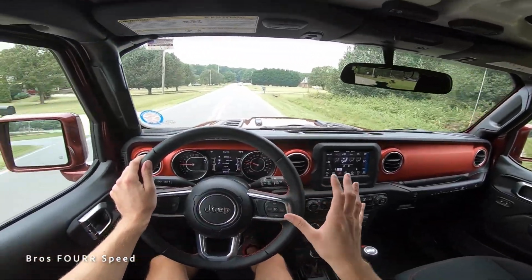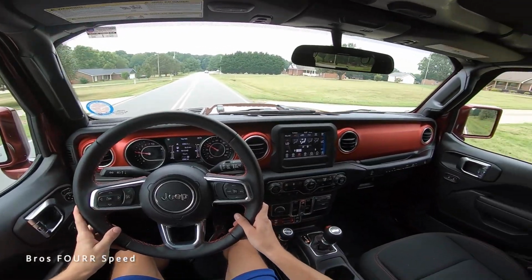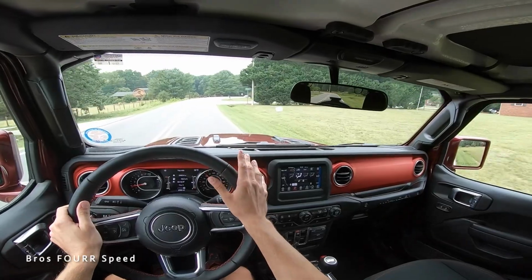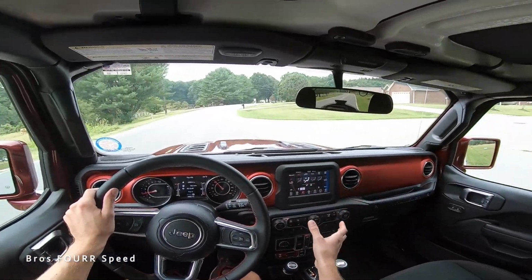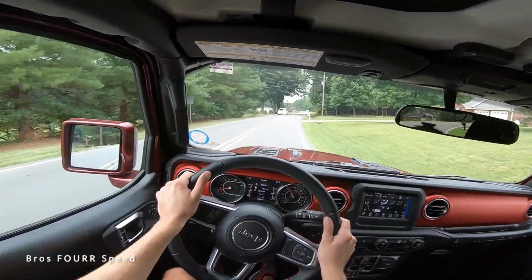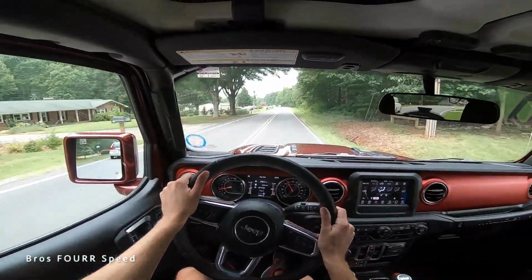A POV full review of the 2021 Jeep Wrangler Rubicon. I love the exterior color. Not sure if it really matches too well with the red on the inside. It's a much different shade of red, but I like even the body color, door handles, and mirror caps. That's just a nice touch to make this thing look pretty clean.